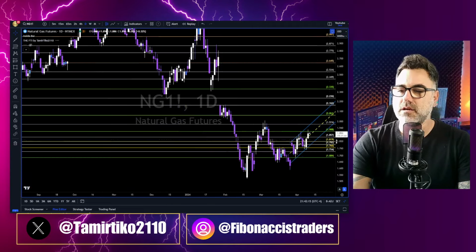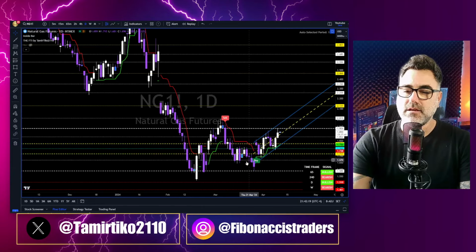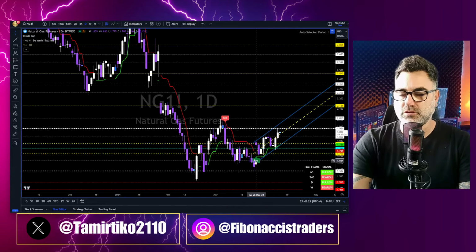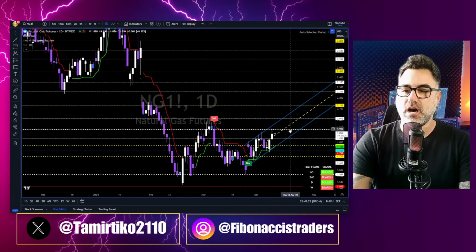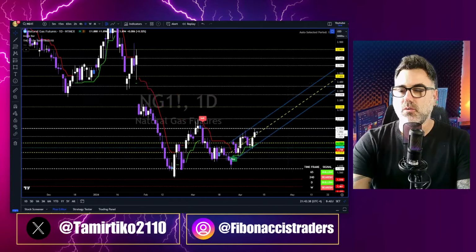Natural gas, looks like natural gas wants to go higher. We are inside this short term, very short term, since end of March uptrend channel, breaking above the 192. We have this double bottom scenario above the 192. We will see 2 and then 213. Above 213, this gap at the 242 will get filled.